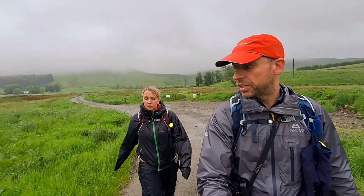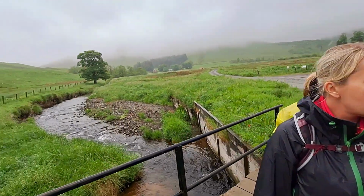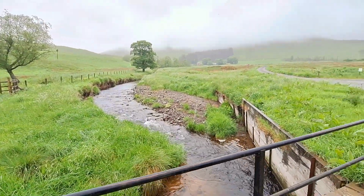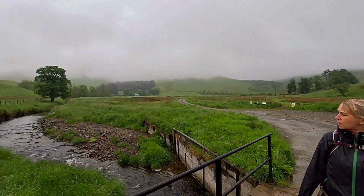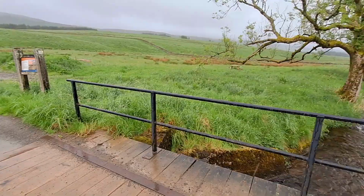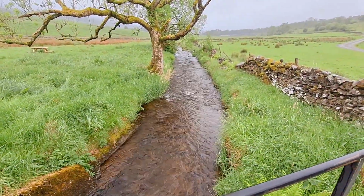So I think this is the first of our river crossings on a bridge, but look at the size of her already. My, how she's grown, and that's only sort of, we've come down from the valley up there, maybe what, a few hours? Yeah. And already looking like a proper little river.